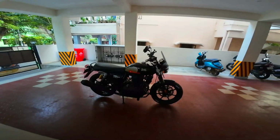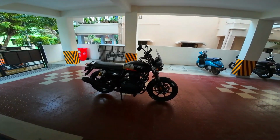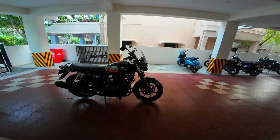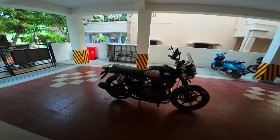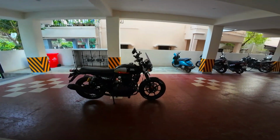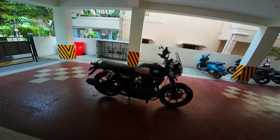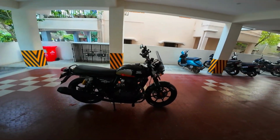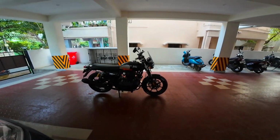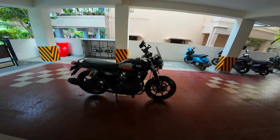Okay, how the bike feels after the service. The bike felt a little different, sure, initially for a couple of kilometers. Then I rode some 10 to 15 kilometers maybe, and yes, it felt different. It felt like the pickup has gone up, the acceleration has gone up, and the throttle response was better as compared to previously. And the brake and clutch, I think they feel the same. Maybe the clutch is a little tighter, a little harder now compared to before the service. And the brake, I think it feels the same.